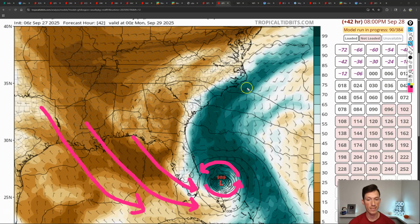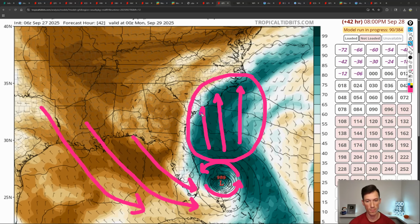But once again, you see all this green here? That's moist air, basically rainfall, shower, and storm activity surging out ahead, way ahead of the storm.